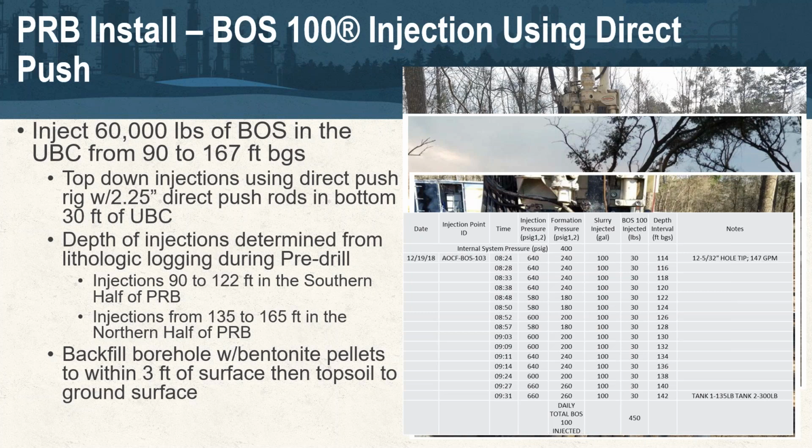You see that injection tip design over there. Mike showed you a photograph of it, and that was so we could achieve at that flow rate of 147 gallons a minute. We were targeting somewhere around 8,000 to 12,000 feet per minute. I would have to do the math with that to see what that velocity was. Once we were completed with the borehole, we backfilled the borehole with bentonite pellets to within 3 feet of the surface, and then topsoil all the way to ground surface.